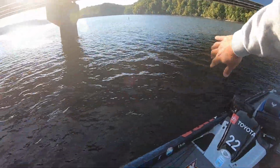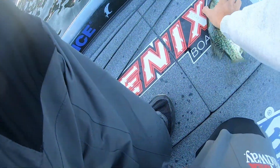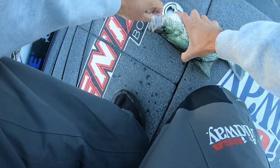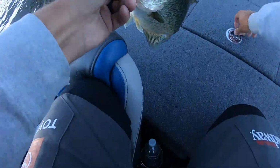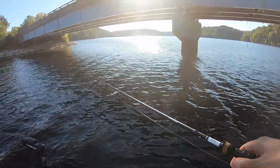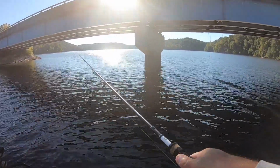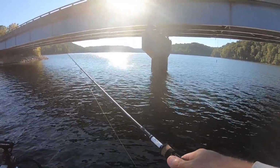Get up in here. That big sow. Calm down, calm down, calm down. Yeah. That's more like what we're looking for. That's a good one there. Back in there while they're still biting. There's a lot of bait in here on this bridge this morning. I think that's why these fish are pretty active, because there's tons of bait around.